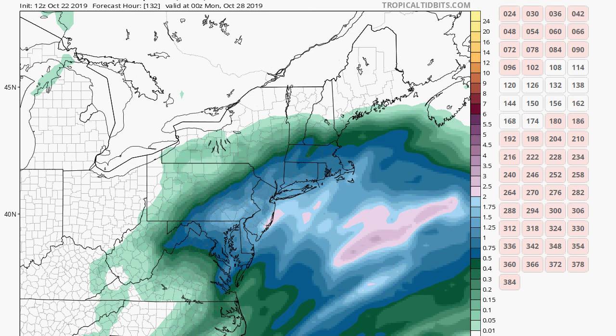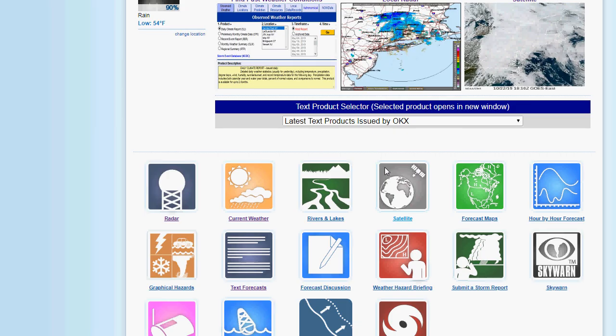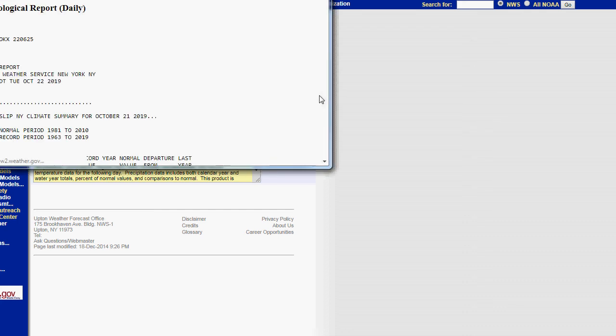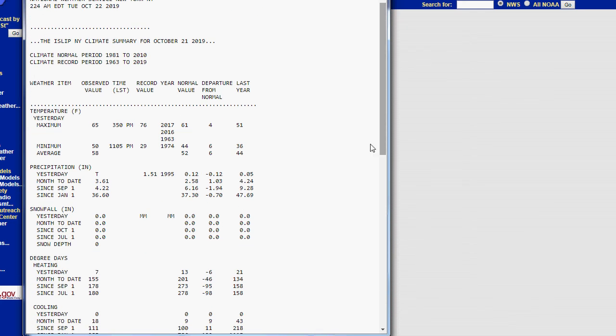Let's take a look at the climate statistics at Islip and see how far behind we are with the rain. That's always a good idea to take a look at. So we're going to look at Islip, look at most recent, and let's take a look at the rainfall for the month so far. Month to date 3.61, so we're a little above normal for October. Since September 1st, 4.22, but the normal value is supposed to be 6.16. So since September, we're still maybe an inch and a half, almost 2 inches below normal at Islip. So I think we should erase that deficit by the weekend.